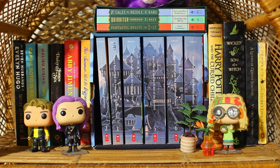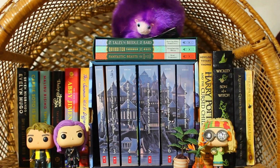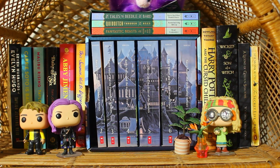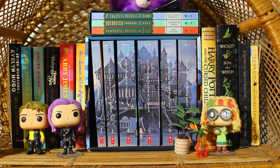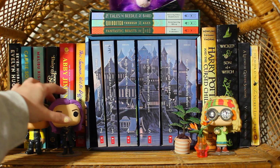So on this top shelf, starting with the little trinkets, I have my Pygmy Puff on the very top that I got at Universal Studios. And then I also have Cedric, Tonks, and a Professor Trelawney Funko Pop, as well as two little plants from the mini-verse things. So starting, I have all of my Taylor Jenkins Reid books that I have currently, which is The Seven Husbands of Evelyn Hugo, Carrie Soto is Back, Malibu Rising, and Daisy Jones and the Six. And then I also have Just for the Summer by Abby Jimenez and This Summer Will Be Different by Carly Fortune.